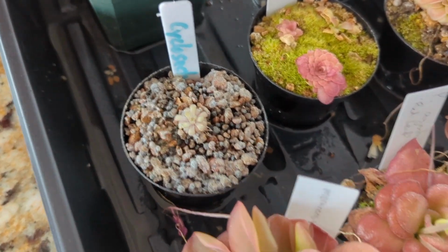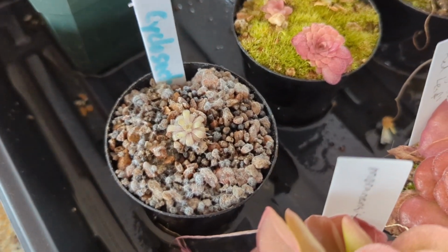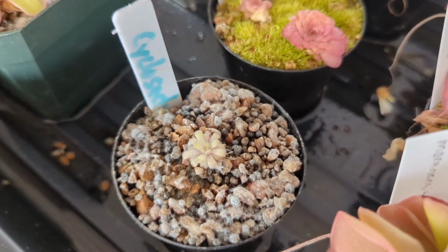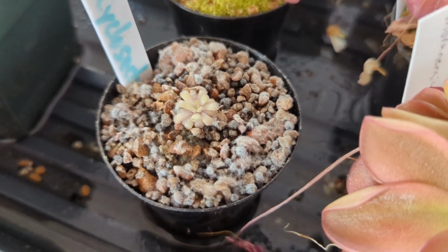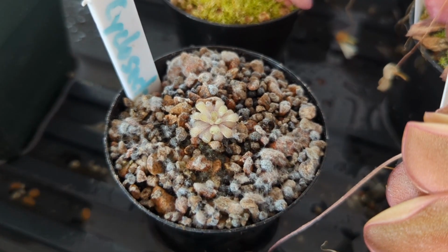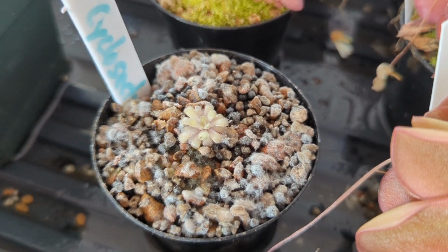Back behind that, we've got a cyclosecta. So I got this as a division from a friend not too long ago. It was quite small when I got it. Cyclosecta is not a very large species, but this one still has a ways to go until it hits flowering stage for me.